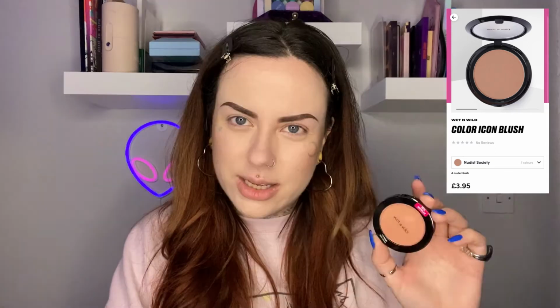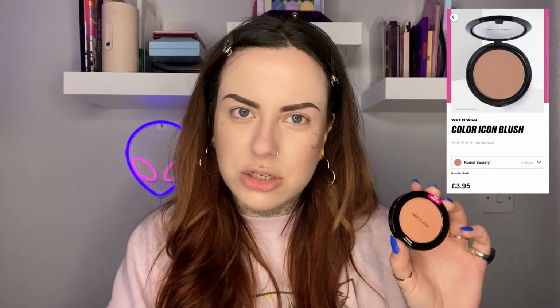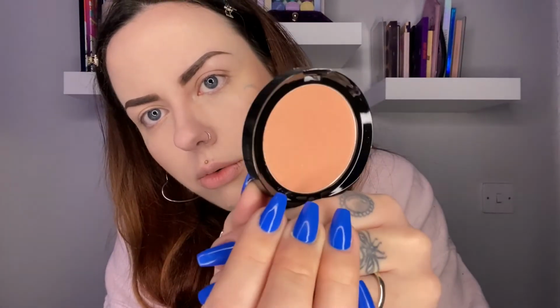So this is another Wet n Wild product. It's called Nudist Society. It's kind of like a nice warm tone, like peach. Do you know what? How the hell did you get into it? I finally got in. So there it is. And it's got some kind of gold reflex.